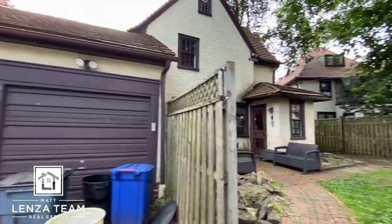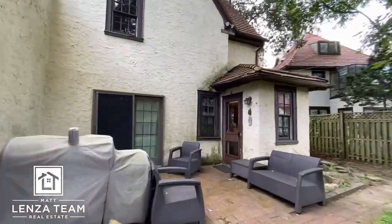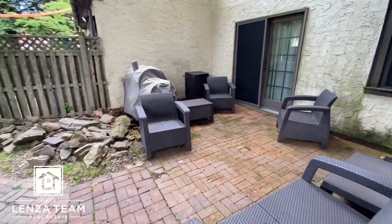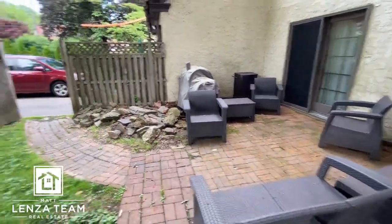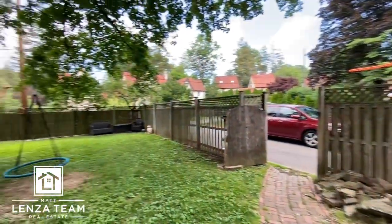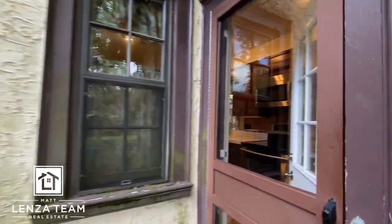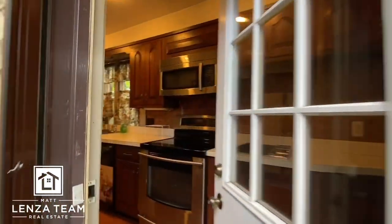So there you are. Take you inside the back door. Not very customary, but I'll show you how that goes. So, patio here. And again, for me, this is the first one I've seen in this circle. So I'm gonna be taking it in as I show it to you. So here we go into the kitchen.